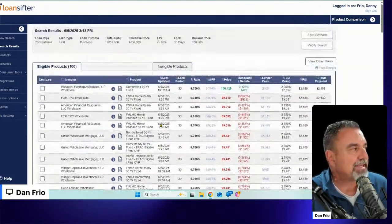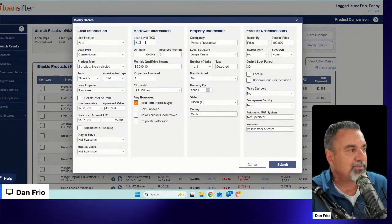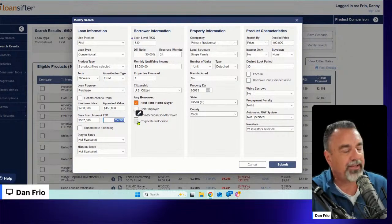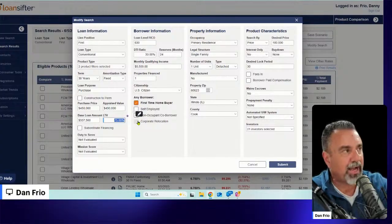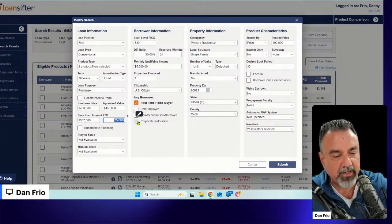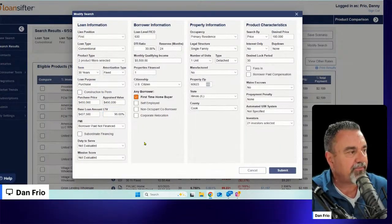But now let's go back and say, this is still hard to believe, that it is a 620. Let's go with a 620. Well, let's boost up. Here's where it's going to come into play. Let's boost up this LTV. So in most cases, when somebody's buying a home, it's a first mortgage. Let's say they're going to get into a house, then they want 95% financing. Okay, so here's where it really plays a role.